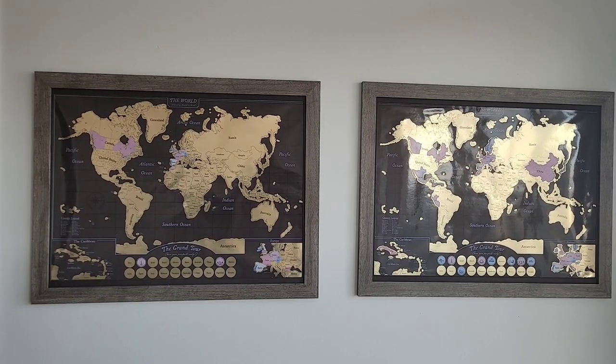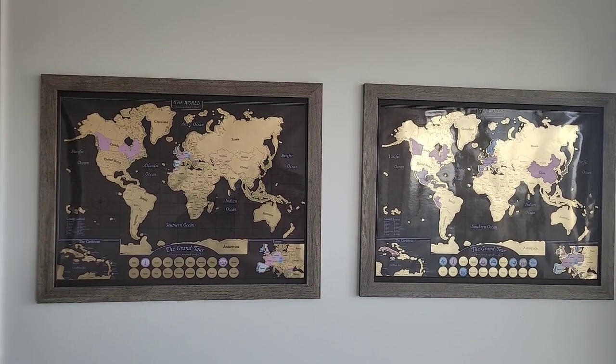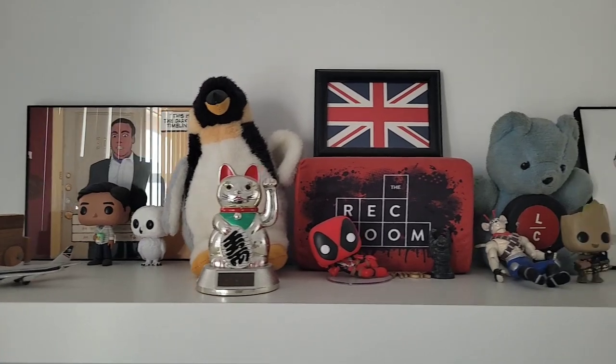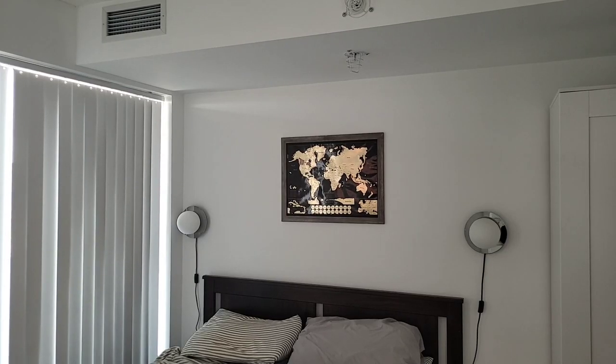So this is what I'm going to be taking up tomorrow. I'm going to be taking up these two pieces of hanging wall art, all of these little knickknacks in Nick's office, and I'm going to take this piece of art from above our bed as well.